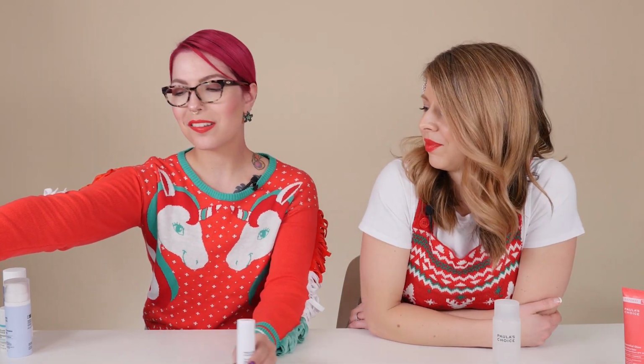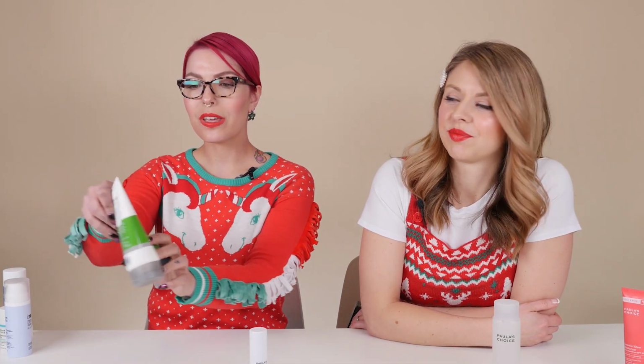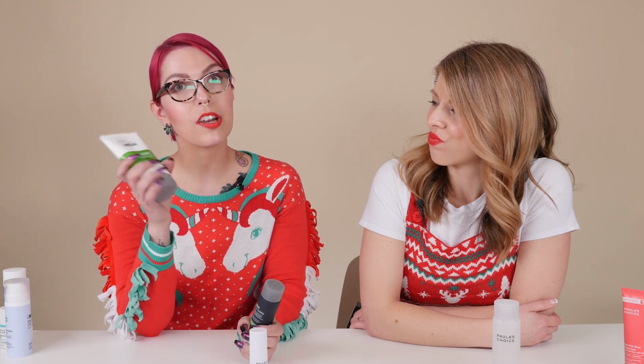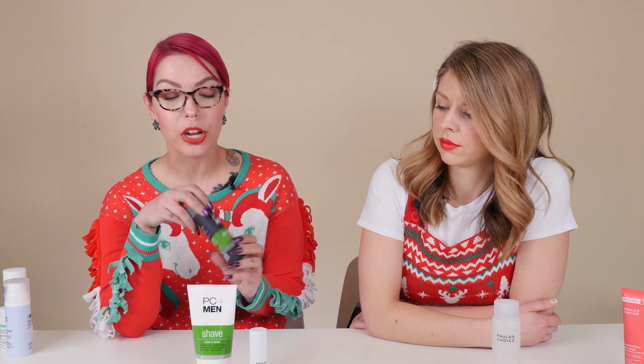Well, what's next? Moving on to the gents in your life, or not even, you don't have to be a gentleman to appreciate this amazing little kit. We've got the PC for Men Shave and the Soothe and Smooth. So this shave cream, use it head to toe. Use it on your face as a really softening, nourishing option that won't irritate skin. It's not loaded with fragrance. Or you can use it on your legs, anywhere there's hair that you want to remove. The shave cream will be there for you.